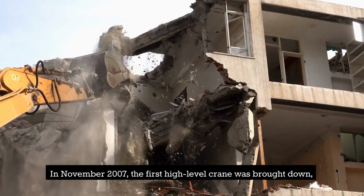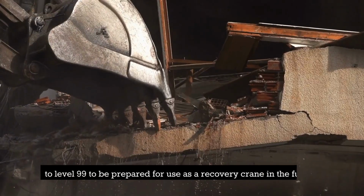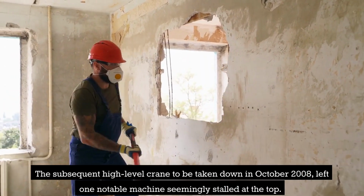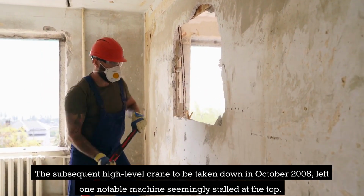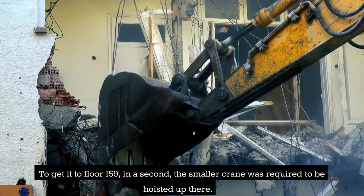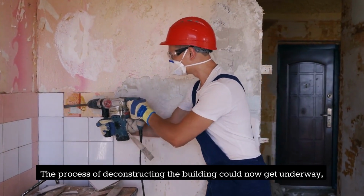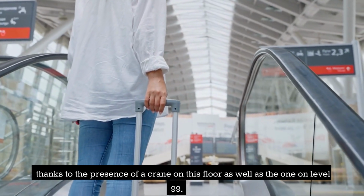In November 2007, the first high-level crane was brought down to level 99 to be prepared for use as a recovery crane in the future. The subsequent high-level crane to be taken down in October 2008 left one notable machine seemingly stalled at the top. To get it to floor 159 in a second, the smaller crane was required to be hoisted up there. The process of deconstructing the building could now get underway, thanks to the presence of a crane on this floor as well as the one on level 99.